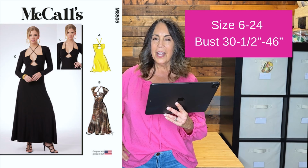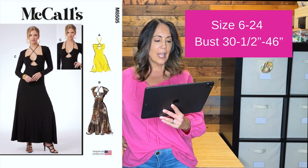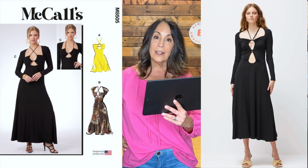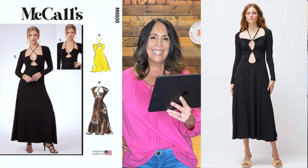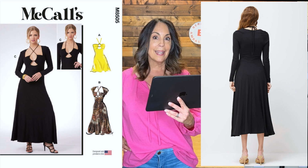McCall's 8505, a knit dress with some cutout details. And this pattern is a pretty good dupe for the Atour Caspian dress, which retails for $340. And that dress is sewn out of an organic cotton, bamboo, spandex. The fabric recommendations for the McCall's pattern: stretch knits.